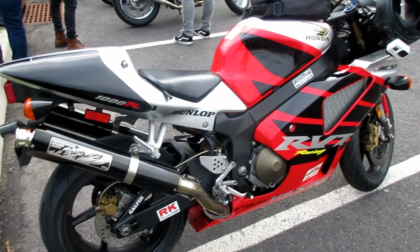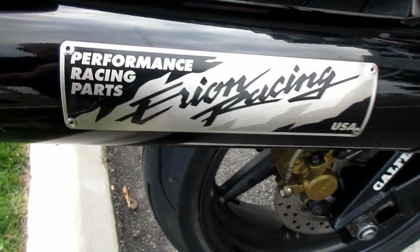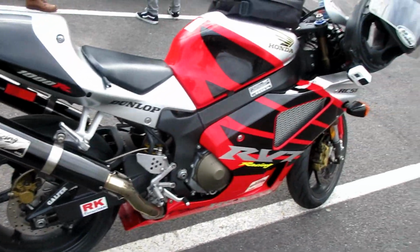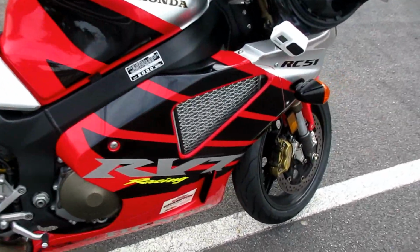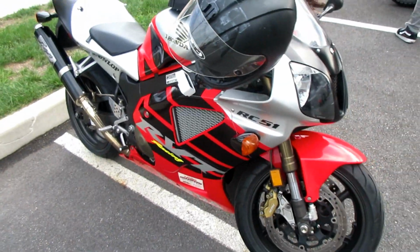And our friend Oscar, who donated some camera parts, the wind noise protectors for our Canon camera. And this is a beautiful, really nice and clean, good running RC51. And he's done a nice job keeping it that way over the years.